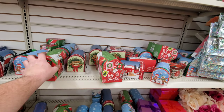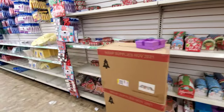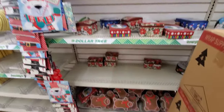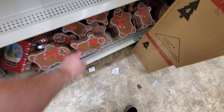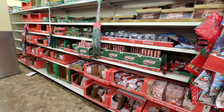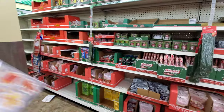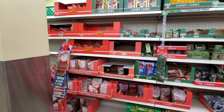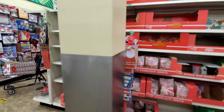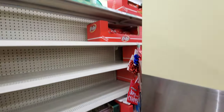I like these gift boxes here, the little mailboxes. They have a lot of them. Look at the holiday tins, the gingerbread. All right, now we have lots of candy. Look at all the candy. This is where your stocking stuffers are. I mean, you don't even have to just get Christmas-themed ones. You could get whatever you like. This store is notorious for having a good selection of candy to begin with. But if you want holiday-themed candy, here you go.